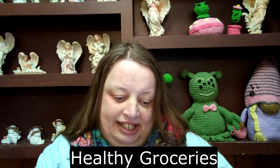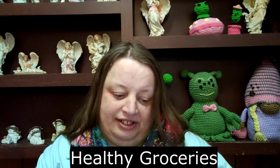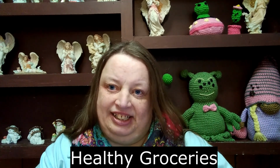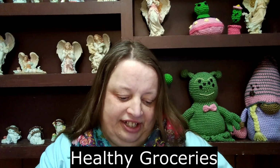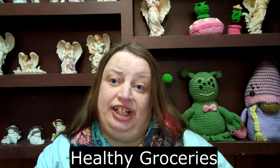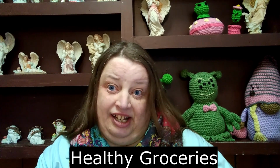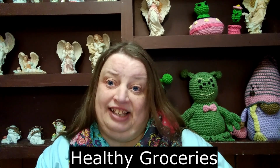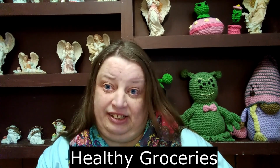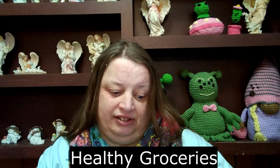Then I also like to get the Great Value frozen pepper and onion blend. Kind of like the strips. That's good for fajitas or stir fries. And then, like I said, bottles of water. Drinking water is very important to losing weight. It's recommended that you drink at least 64 ounces of water a day, at least. So make sure you get your water in.